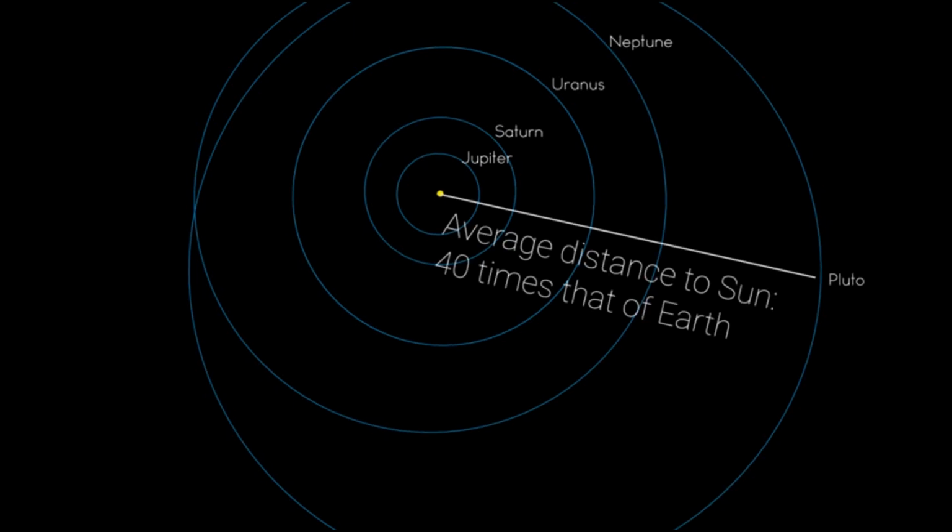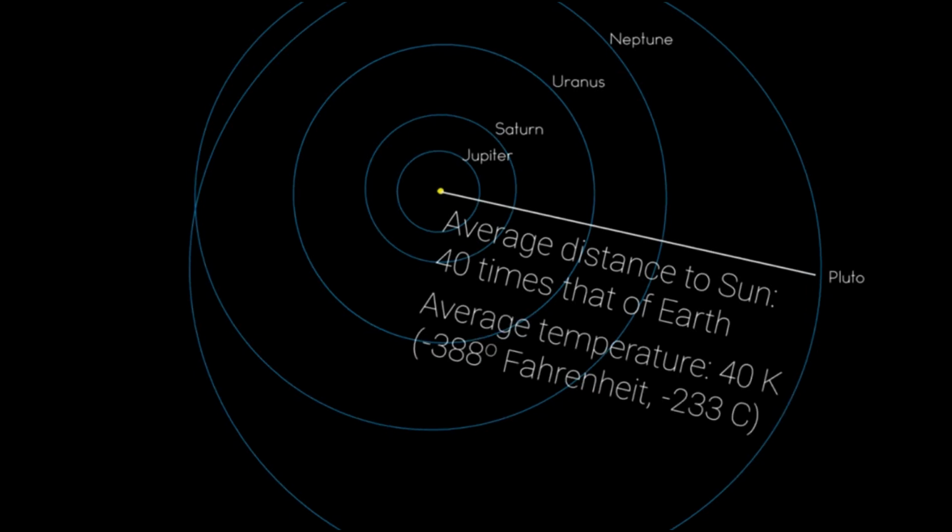Now, Pluto is a small planet. It's so distant that it receives very little energy from the sun, because the average distance from the sun is 40 times that of Earth's distance to the sun. So it's so far away from the sun it doesn't get the sun's energy. So the temperatures on Pluto average 388 degrees Fahrenheit below zero.